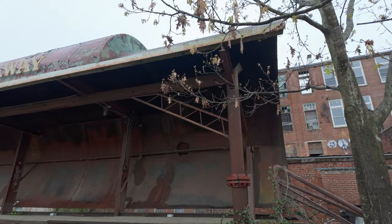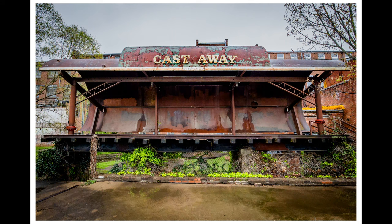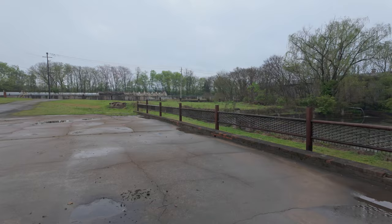This was a large stack that they've cut to put into this sort of cover. They call it the castaway because everything here has been cast away. Nice play on words. And it has the opportunity to be a nice place for concerts and those kinds of things.